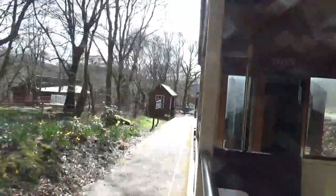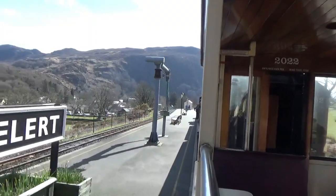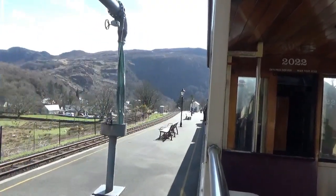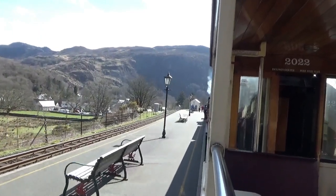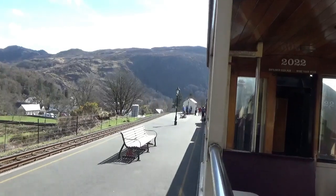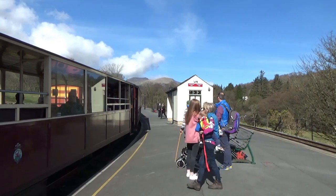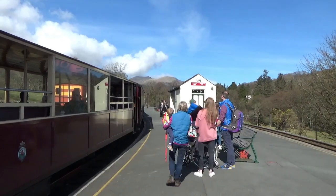Next is another small halt at Meillionen, serving the largest campsite in Snowdonia. Beddgelert takes its name from a story about a deceased dog, written by David Pritchard, the then owner of the nearby Goat Hotel in 1793. In its heyday, the station had a goods shed, lamp hut, water tower and even a bookstall.